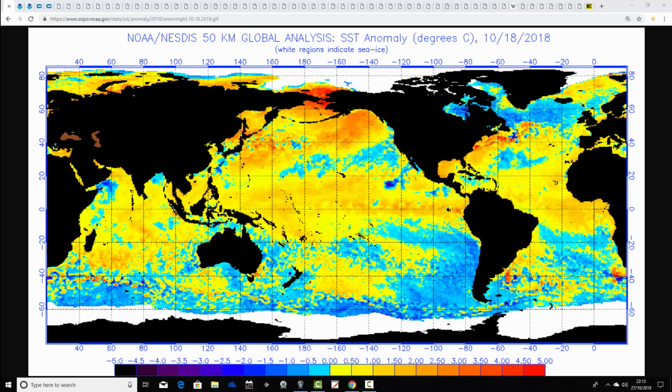Now, usually El Nino will be relatively uniform in terms of the warming from east over on the Peruvian side to west over towards the Indonesian side. Sometimes, in fact very often, you'll find that the warmest of the waters is over in the eastern side.